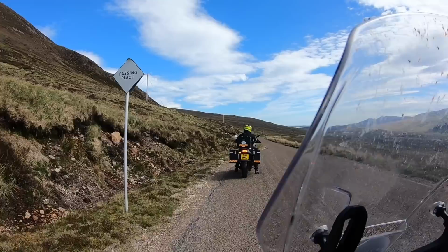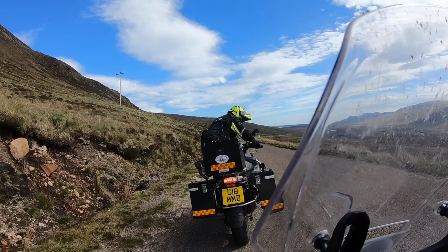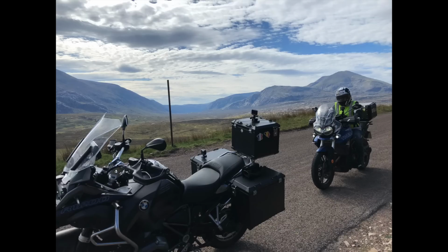The trouble with riding this part of the North Coast 500 is the scenery. It's continuously stunning and magnificent, and the temptation is to keep pulling over to stop and take photographs and videos.